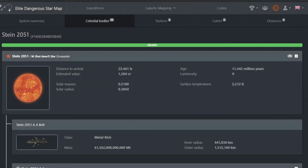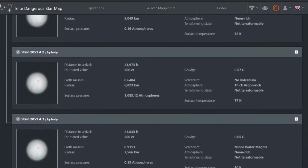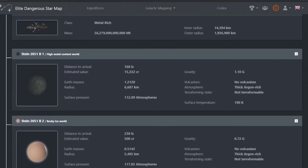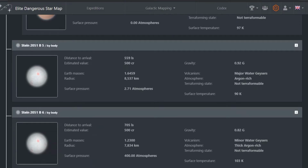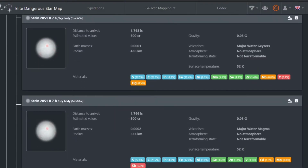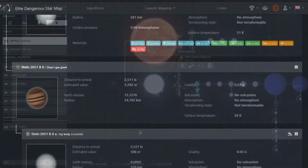Unsurprisingly, the inner planets are unremarkable cold worlds, victim at some point to the death cycle of their star. The first planet, a high metal content world, is close in mass, gravity and orbital distance to Venus in the Sol system, but the next 5 are cold, barren, rocky bodies. The 2 gas giants have rings, but are orbited by the only bodies on which to surface prospect for materials.